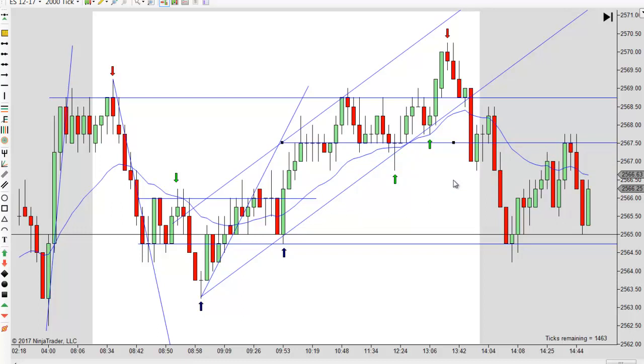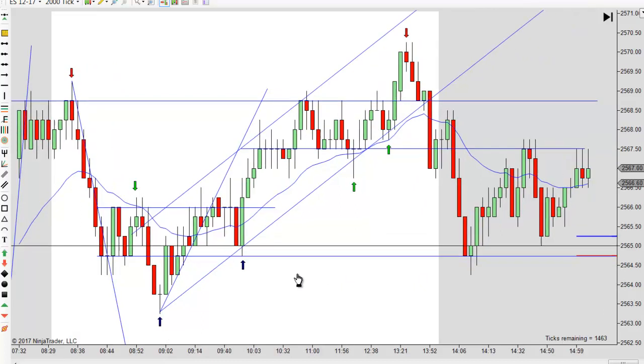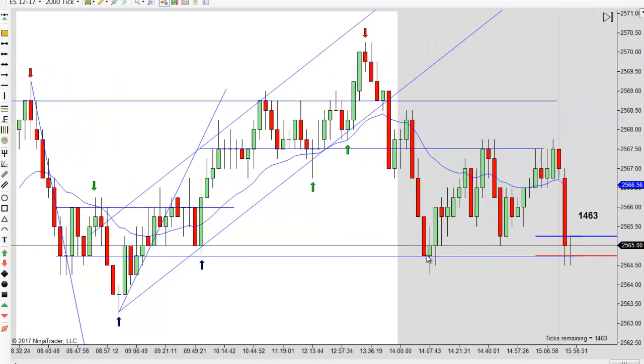But anyway, this is after 2 o'clock, so it doesn't matter. But you could have kept your runner going and ridden this all the way to the low. And again, I probably would have exited one tick above that bar, and that would have got you out almost perfect.